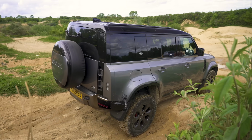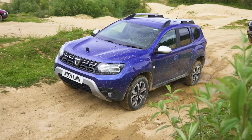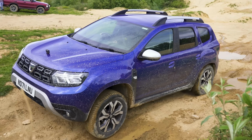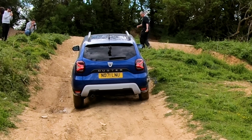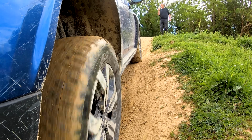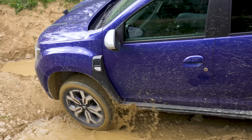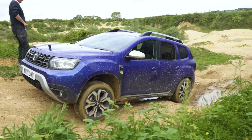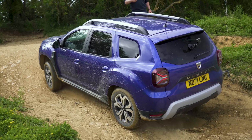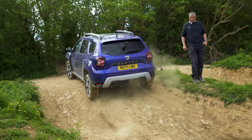Anyway, that's the easy bit done. Time to do the harder bit. Oh, come on. Oh, look at that. Is he going to get cross-axled? No, managed to keep moving. That could have happened, that you had diagonal wheels off the ground and so the power just spins away. It's done it though. Go on, come on, Duster. Come on. What a little legend.